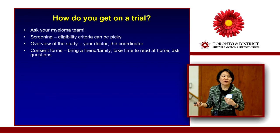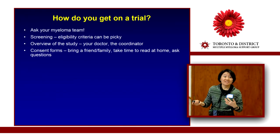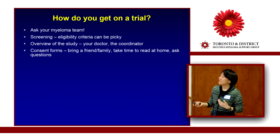Okay, so enough of sort of the outline of the metrics of studies. So how do you get on a trial? Well, you ask us. Ask your myeloma team. There are always lots of trials available at each phase of your disease.